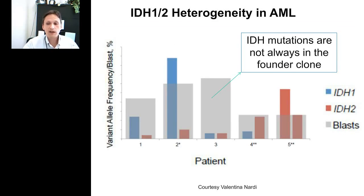These are put together by Valentina Nardi, a pathologist in our group, so I give her some credit here. IDH1 and 2 is of very high interest, obviously, to us in the diagnostic lab, as well as to some of the therapeutics clinical trials at pharmaceutical companies. What I'm showing you here are 5 patients with AML that we performed genotyping in.